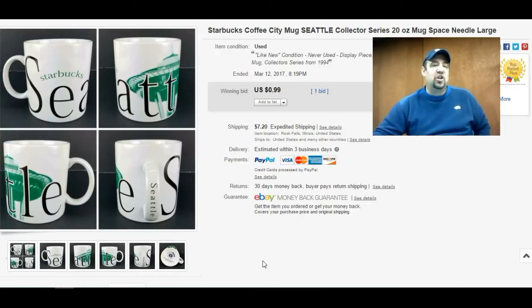Not a whole lot of action on it, because like I said, I think everybody wanting the Seattle mug wants the rare one. So I put this up for auction just to get rid of it. I really thought I was going to get more than one bid on it, but yeah, that was all I got.